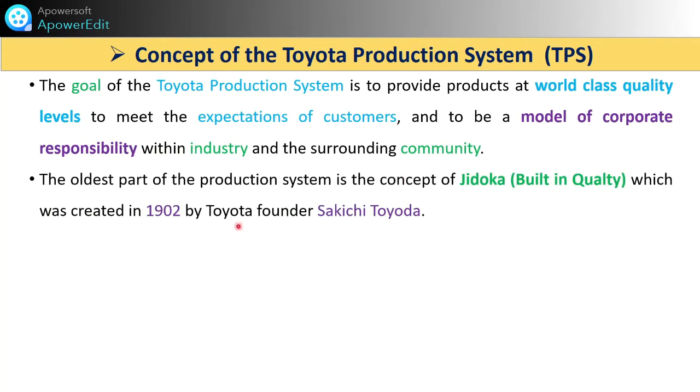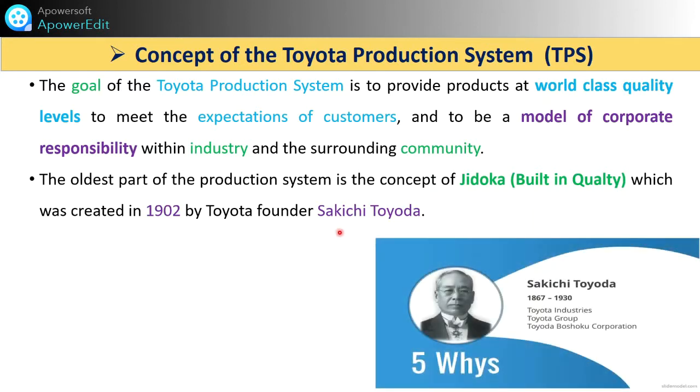So friends, the oldest part of this production system is the concept of JIDOKA, which means built-in quality. The quality must be checked during the process itself so that we can avoid defects and a good quality product will be issued to the customer. It was created and implemented in 1902 by Toyota founder Sakichi Toyoda. This is the image of Sakichi Toyoda, the great person who also developed the 5 Whys, and he was the team leader for these industries.